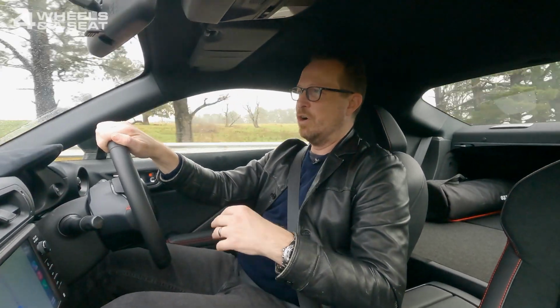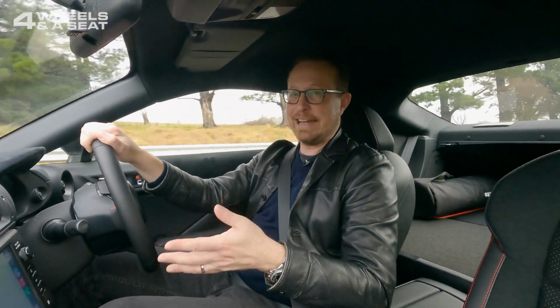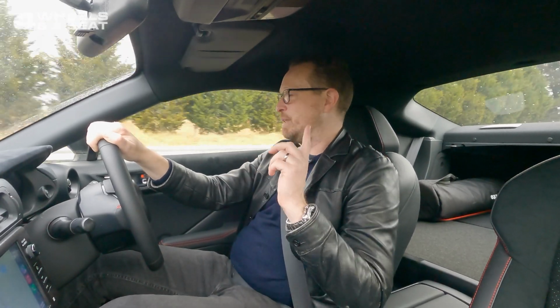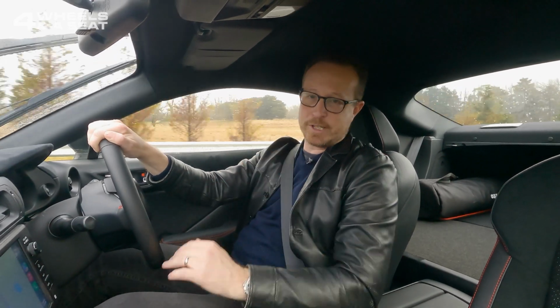So there's no emergency autonomous braking, there's no front and rear parking sensors, there's no lane keep assist, there's no adaptive cruise control, but you do get blind spot monitoring in the wing mirrors, rear cross traffic alert, and a reversing camera.